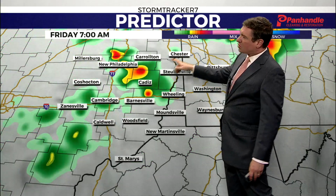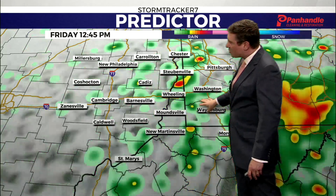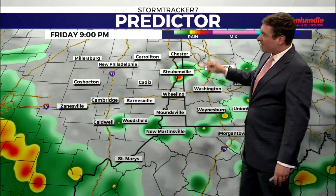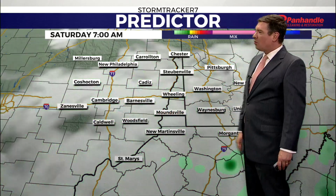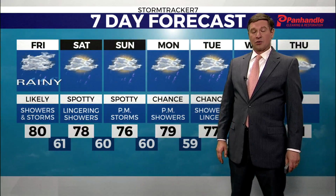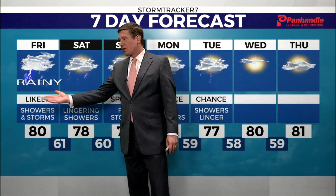Here's a look at your Storm Tracker 7 Predictor, though. You can see maybe a shower or two to start. Things kind of pick up as we head through the morning hours into the afternoon. At 9 o'clock we're still getting a few showers, but look what happens as we head past midnight. A little more steady rain rolls through, and again, we'll be watching out for some of those showers early on Saturday. Rainy at times through the afternoon with showers and storms likely, a high of 80.